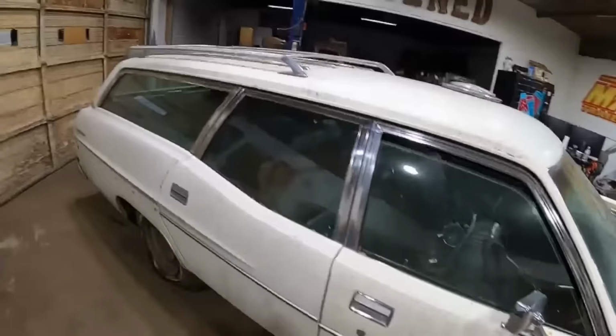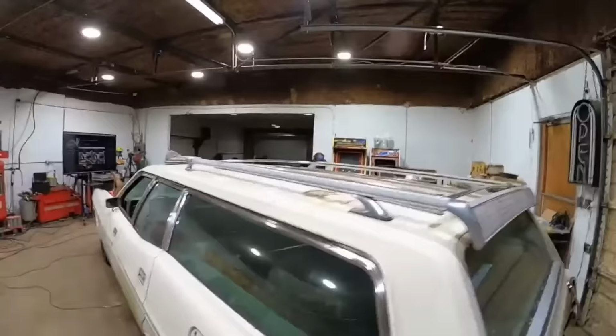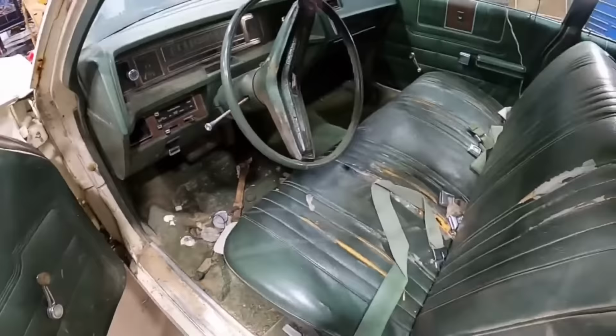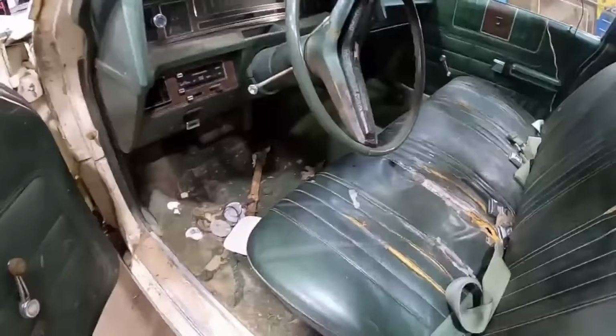This is very similar to the old '67 Mercury commuter wagon we once did a live stream on before. On the inside of the car here, we've got a lot of green. So white with green interior would have never been my choice, but the old seat here is ripped up, and I don't know if you guys can tell, they took some silicone at some point in time and tried to repair that, but I think the floor pans are pretty solid.